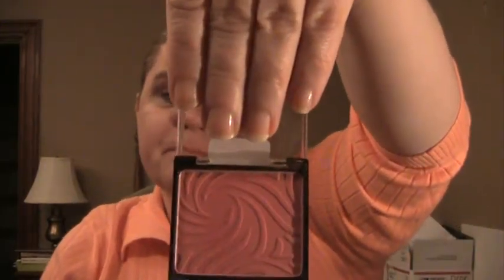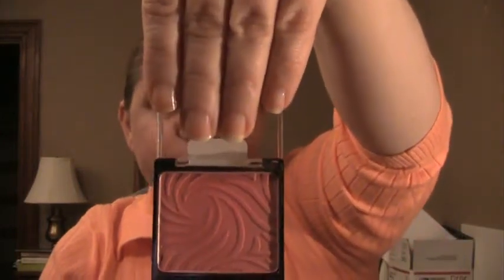A new love, Wet n Wild Pearlescent Pink. I think this is a universally flattering blush. And it's pretty pigmented, so you want to have a light hand with this. I'm pretty good with a light hand, sometimes too light. But you can see that's just one swipe.